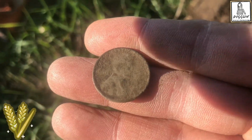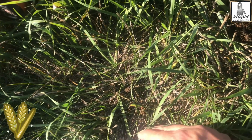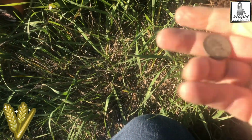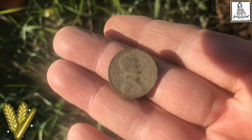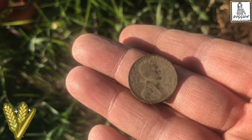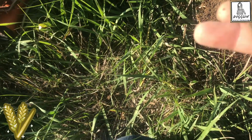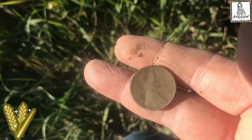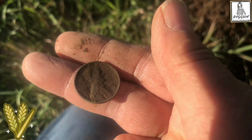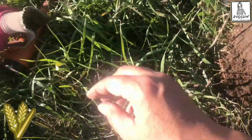You guys can see that year or not. It looks like it's too messy to see. Hold on. I think it says 1944, and the other one is a 1944D. So that is awesome. Happy to have this. Let me check real quick and see if there's anything else here.